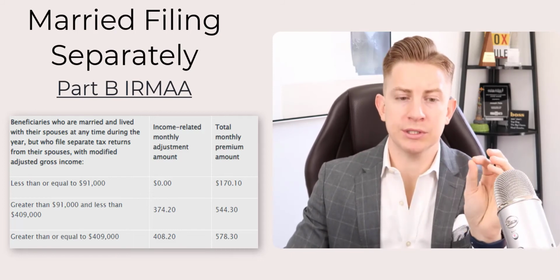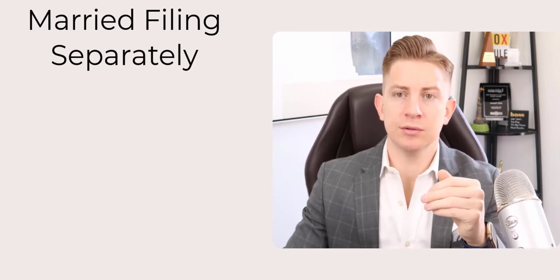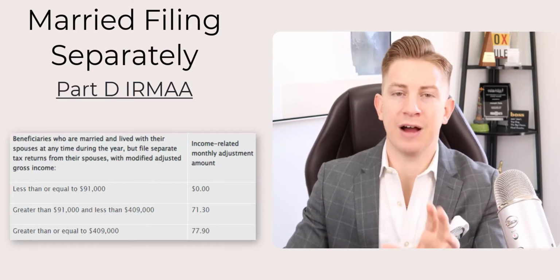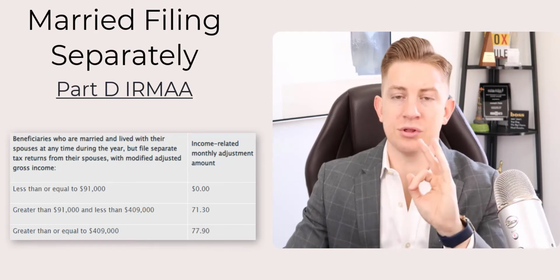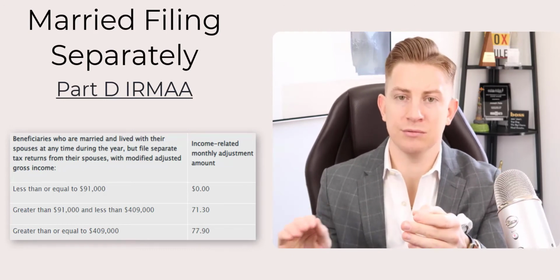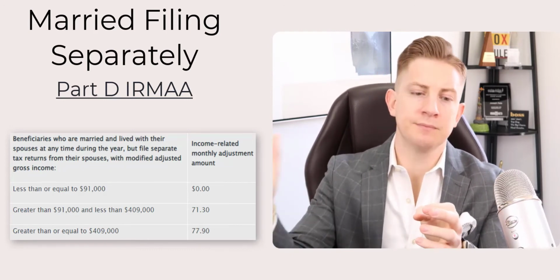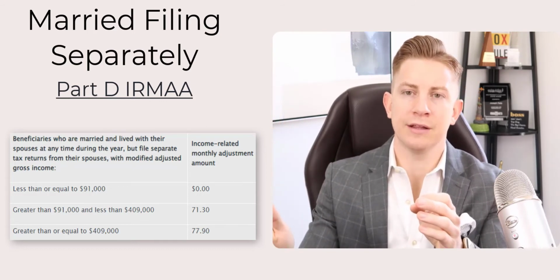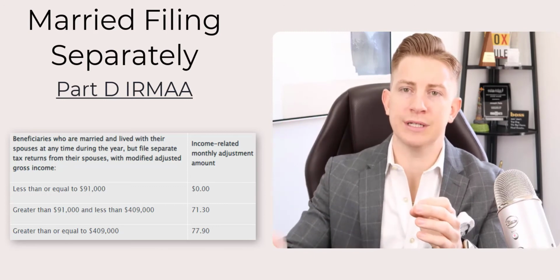Now you'll also see with the Part D premium adjustment, for folks that are married, living with their spouse but file a separate tax return, again, there's only 3 income breakdowns. So I've listed those here again: below 91,000, between 91,000 and 409,000, and above 409,000.